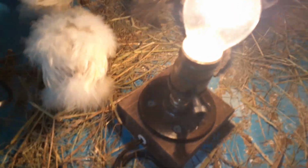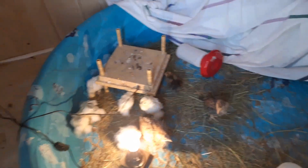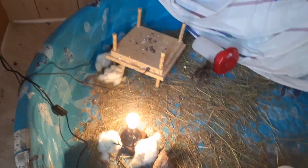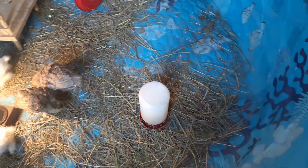So back to the babies. You can probably hear them really well. Just wanted to let you listen to them for a minute there. They are doing really, really well. They've actually been here for a few days now, drinking their water. And yes, I am using a really tiny baby waterer, only because I also hatch out quail, and quail drown themselves, so that's the kind of waterers I typically have for little ones, and I use it for chickens as well. Nobody can drown themselves in these tiny little waterers.